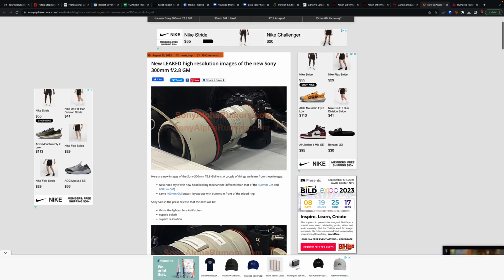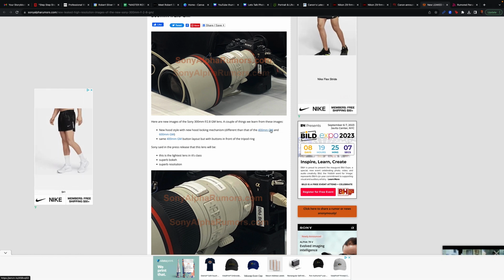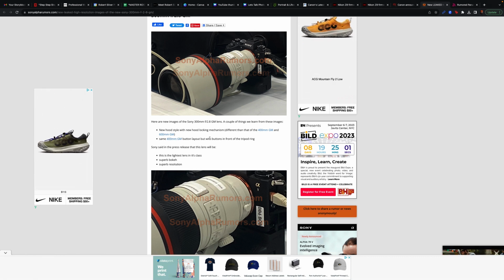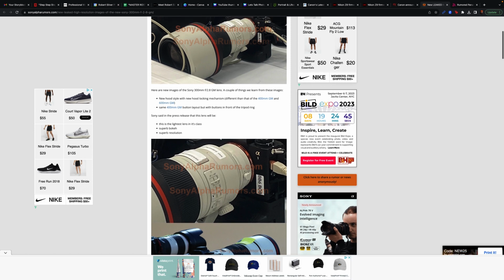SonyAlphaRumors.com. So what we see here is a new hood style with new hood locking mechanism, is what they're saying, different from the 400mm G Master and 600mm G Master. Same as the 400 G Master button layout, but with buttons in front of the tripod ring. But cool. So you have the switches here. I see switches. I'm not sure about buttons, but I see switches.